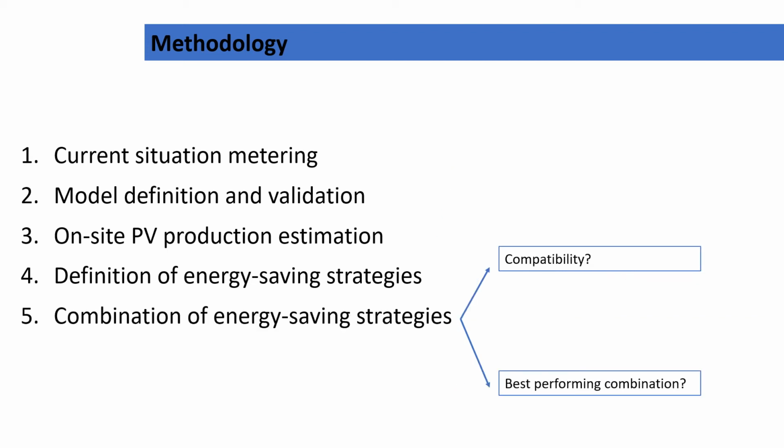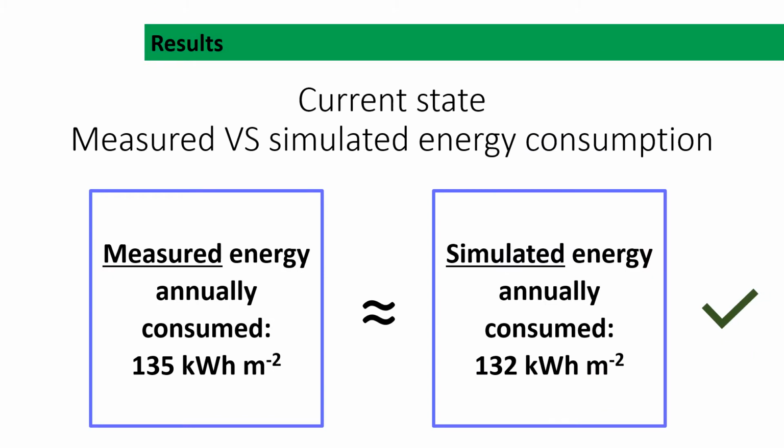Finally, we have combined the best performing solutions, and we have checked the compatibility between them by defining 6 final models that have allowed us to determine the most efficient solution. Well, let's move on to the results now.